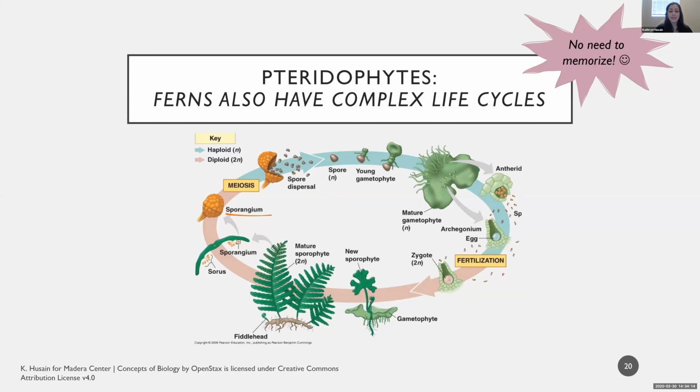So plants are really complex. They're not just like seed and then grow and then seed again. They have really complex life cycles, and there's very different life cycles depending on the type of plant.